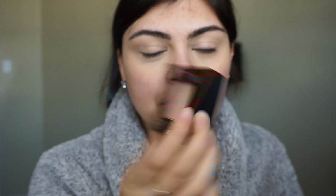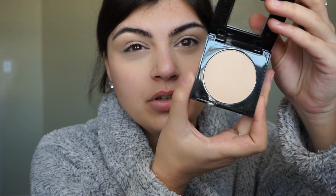Now I'm gonna go ahead and set it with my Maybelline Fit Me powder. I use this one like all the time. It's probably my favorite powder from the drugstore. And then we'll see how the concealer looks with this afterwards.